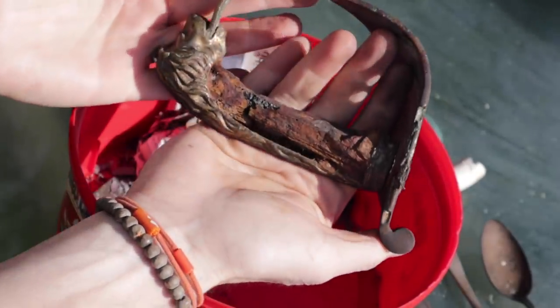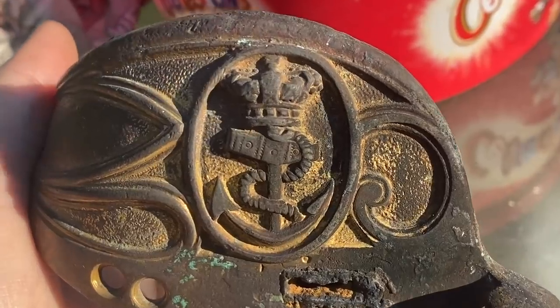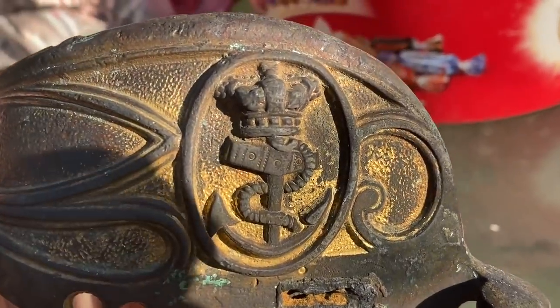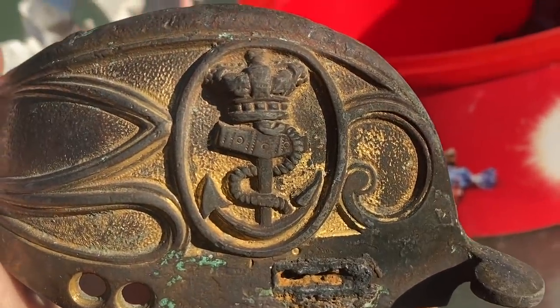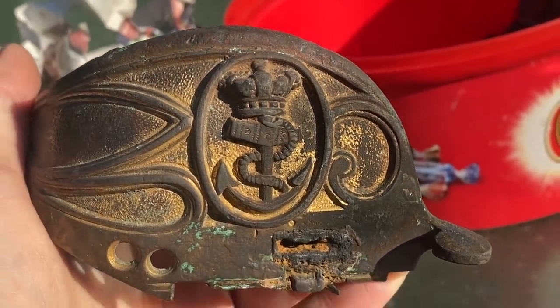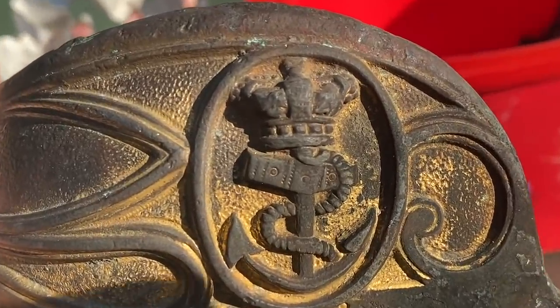Imagine if that could talk. Imagine if any of these finds could talk, what they would tell us. Still with some gilding left over. I looked this crown up once and I think it might be Edwardian. Don't know, I'll have to double check. But it's quite hard to work out what that crown is.